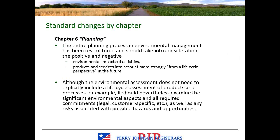So here we get into the planning process. Those first chapters 4 and 5 really are just kind of the foundation of the management system. Now once we have set that foundation, we can get into planning how we're going to establish the management system.